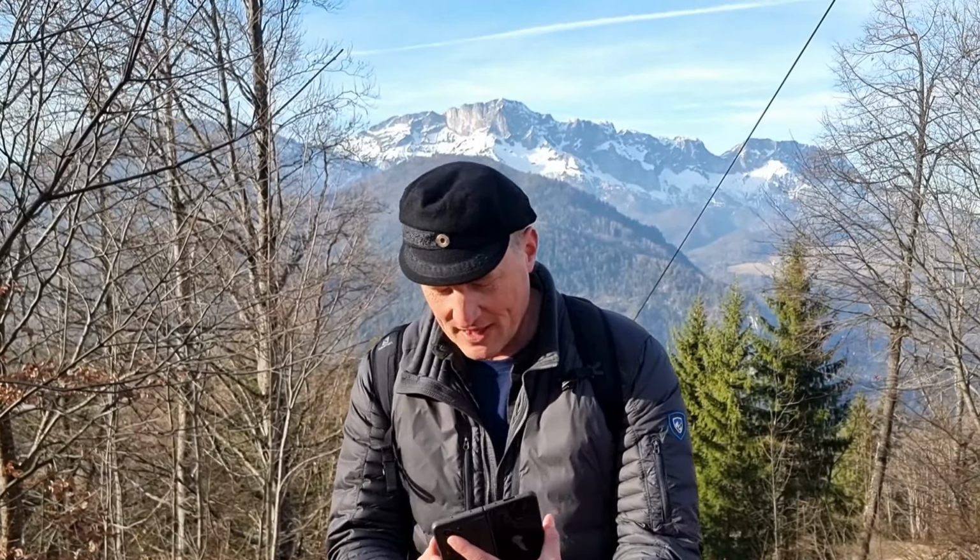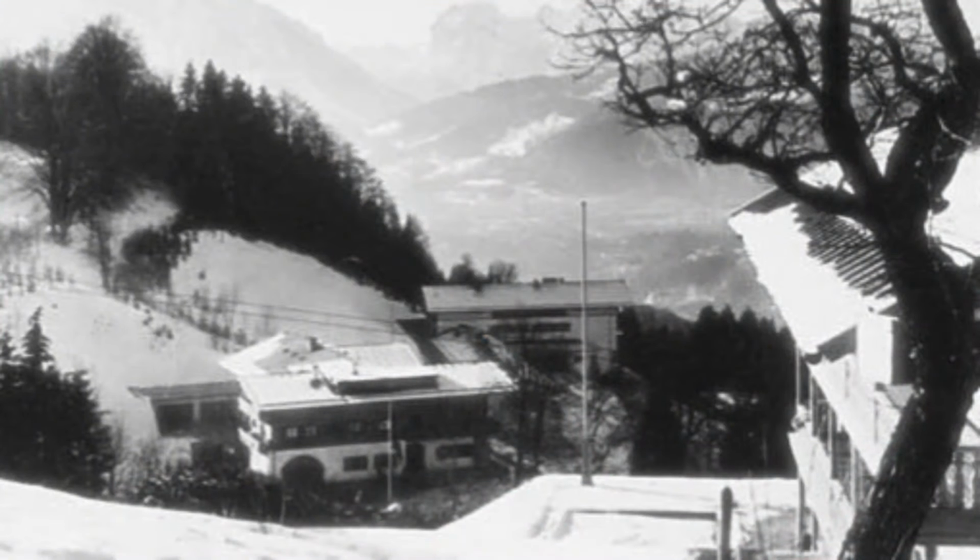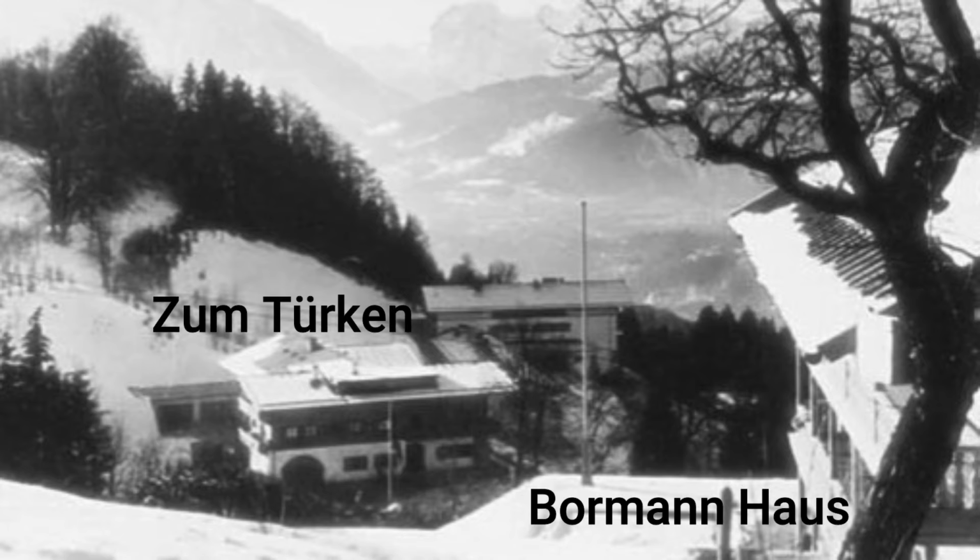Okay, in Berchtesgaden in search of the Bormann house ruins. As historical archaeologists, we need to use whatever means we can to identify where the Bormann house ruins may be. And to assist us in that process, I have an old photograph. The photograph is taken from the perspective of Bormann's house, which overlooked Hotel zum Türken and the Berghof.